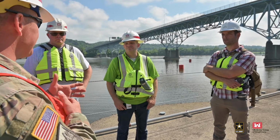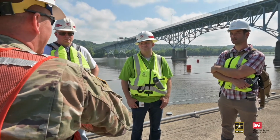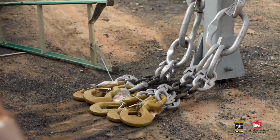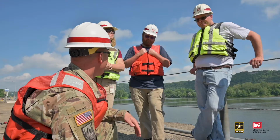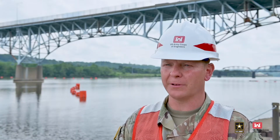As an engineer, I've always had the opportunity to go and do some really neat projects that not only serve a capacity for our national defense, but also benefit the community we're working in. Whether I'm working on a remote mountainside in El Salvador, working in a village in Afghanistan, or here, I'm now getting to do something in Pittsburgh, in my hometown. That's all something that I really feel appreciative and grateful to do.